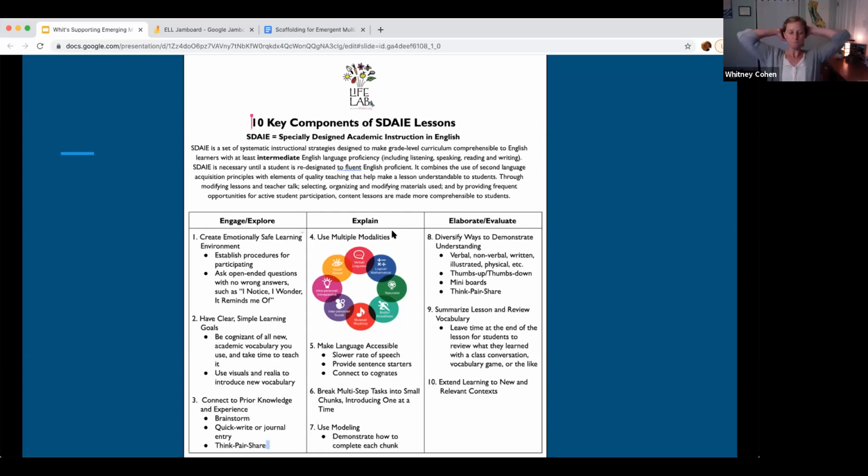But essentially, these are 10 research-based components of what in teacher speak is called SDAIE, Specially Designed Academic Instruction in English. And so this is really targeted for intermediate English language proficiency students. But I will just say all of us probably, our classes are just entirely mixed. You might have newcomers who have very, very little English or no English, all the way up to fluent speakers all in one class. So I also think of SDAIE as a great way of reaching the most students possible. Again, ideally complemented with translation opportunities for students who have very limited English. But these are great strategies to know about that can be incorporated into any lesson.